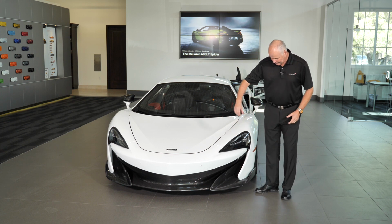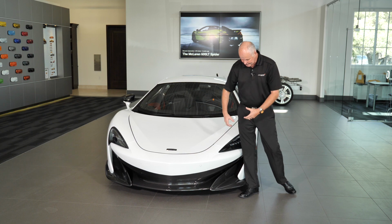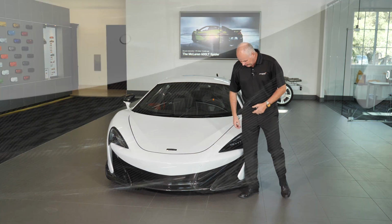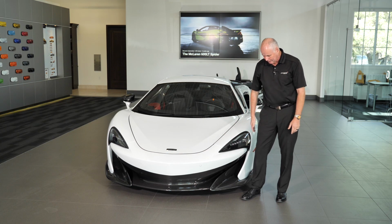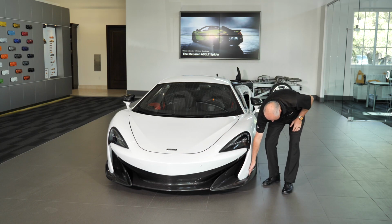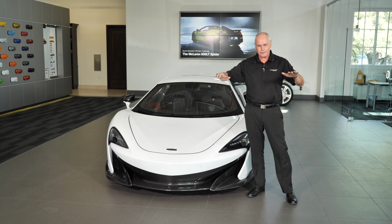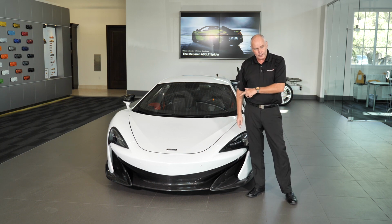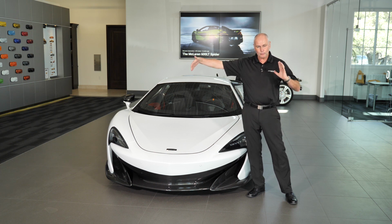Looking low down, the main diffuser and front splitter have been increased in size by almost 60%. Unbelievable differences here to control airflow around the car. You'll notice canards built right into the vehicle, pushing that nose and pinning this front end to the road on lower, stiffer suspension. The main wheels are pushed out almost an inch each side.